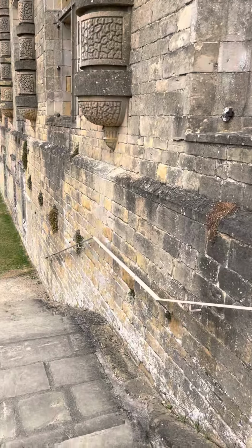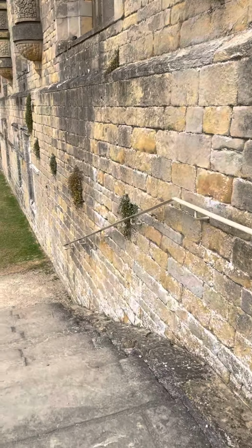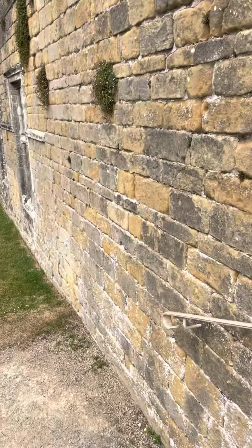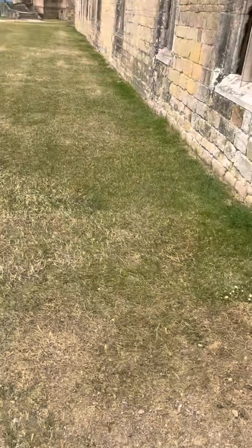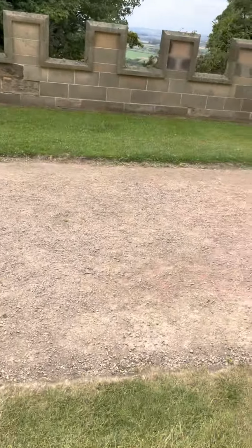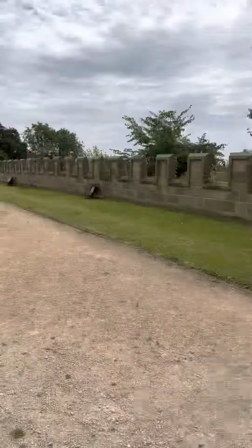Unfortunately, those views are interrupted by the motorway now, which was originally the boundary for Bolsover Castle. That would be the property boundary. Originally, this walkway would also have served as the main driveway into the castle, with the gates up at the top end there.